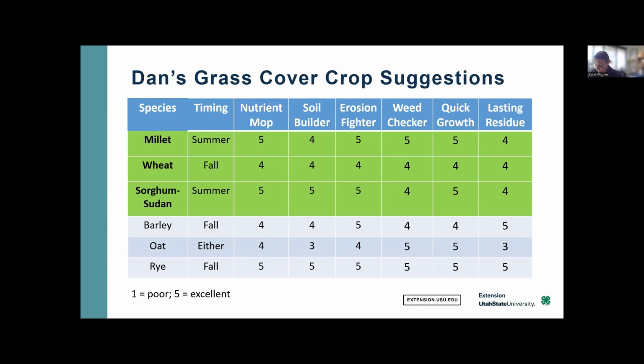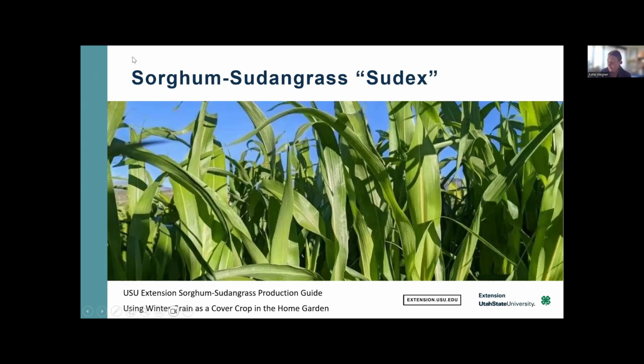We also just briefly mentioned that residue from rye can suppress subsequent plant growth, so wheat is recommended over rye in many circumstances. I wanted to point out that one major advantage of grass or grain cover crops over other types we will discuss in a moment is their ability to establish quickly and their tolerance of foot traffic. USU Extension has an interesting fact sheet titled Using Winter Grains as a Cover Crop. See if I can pull that up here. You can see that at the bottom.